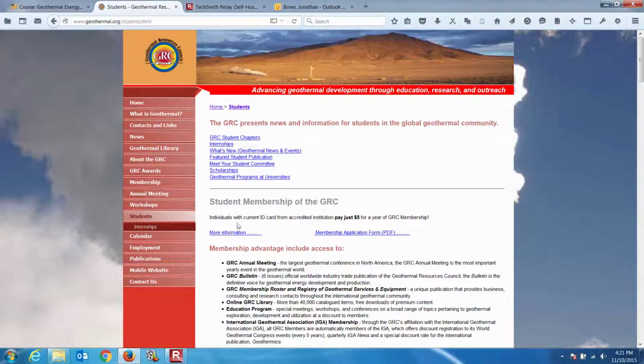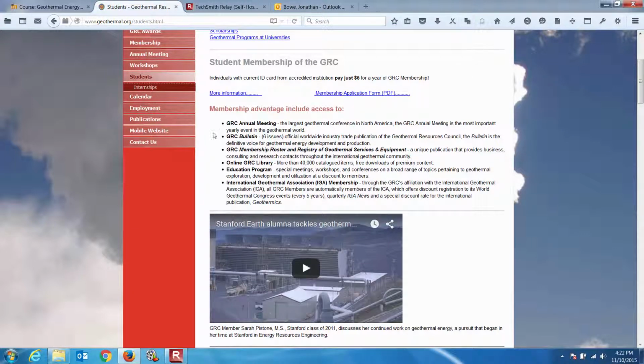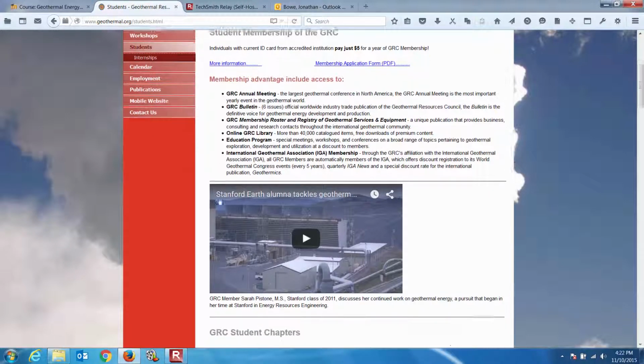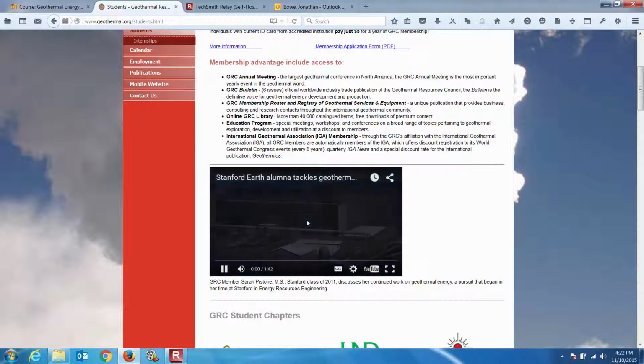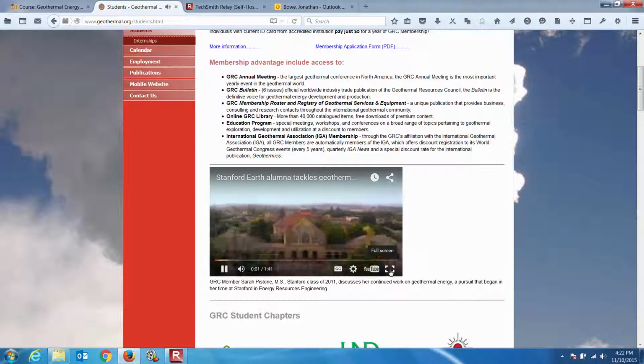Now the student membership in the GRC, Geothermal Resource Council, individuals with current ID cards from accredited institutions just pay $5 for a year of GRC membership. Membership application form, more information. Membership advantages include access to GRC annual meeting, GRC bulletin, GRC membership roster and registry of geothermal services and equipment, online GRC library, education program, and the International Geothermal Association membership, which would get you going on your certification for professionalism.